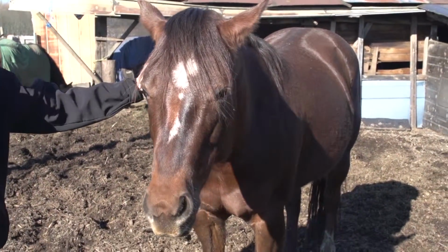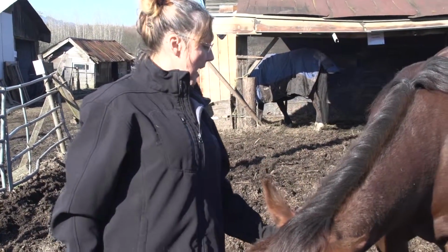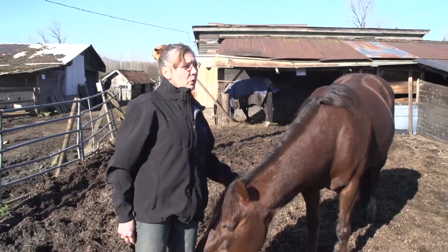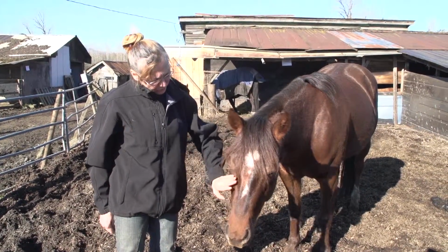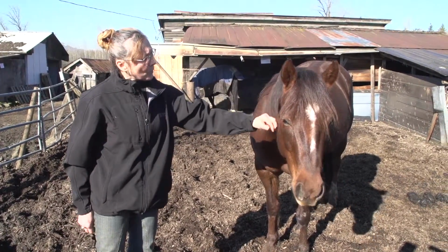This is Jazzy. She's a really good stock horse. However, nobody's had time to spend with her and actually train her. So she's hopefully going to be on our retraining program. And once we get her under saddle and trained up, she'll be somebody's light trail riding pony.